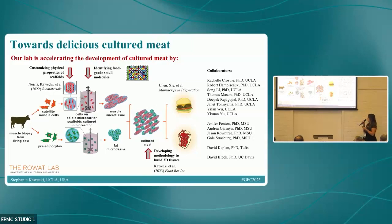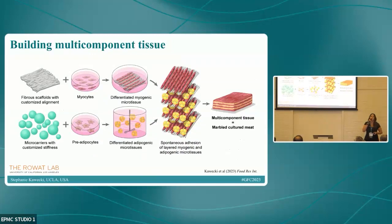So today I'm going to talk about my work, which is recently published, to develop multi-component tissue towards building marbled cultured meat. As we know, this can be a very complicated process. Different cells prefer different mechanical, topographical, and media environments. So my approach was to customize scaffolds for each cell type.